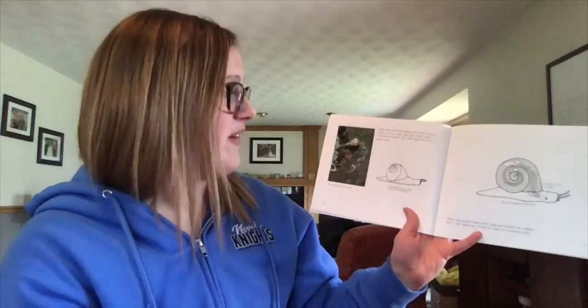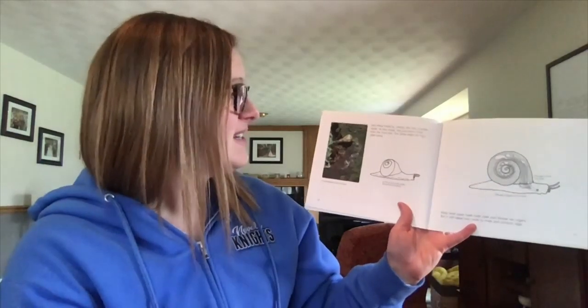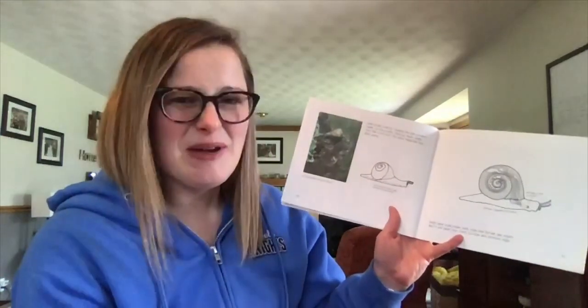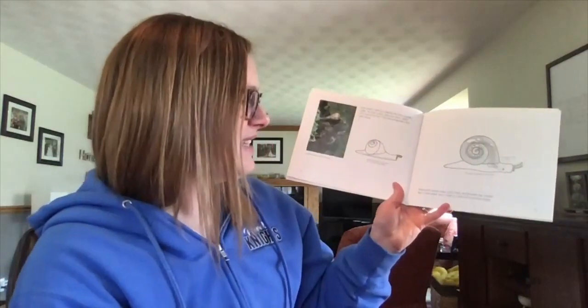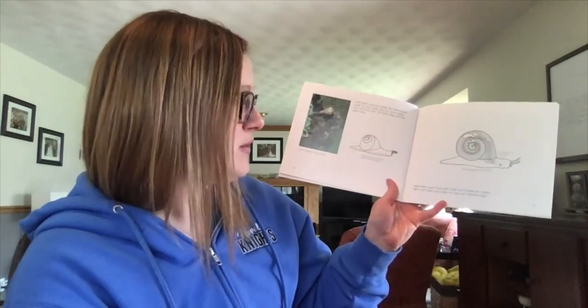Land snails travel by making the foot muscles ripple. As they move, they put down slime from the front end. This slime helps the foot glide along. Ugh. I don't know how I feel about that slime. Most land snails have both male and female sex organs, but it still takes 2 snails to mate and produce eggs.